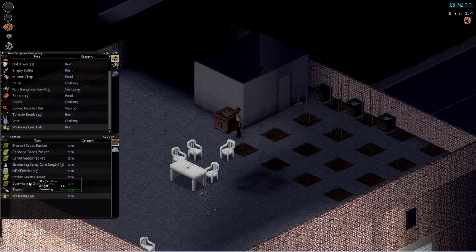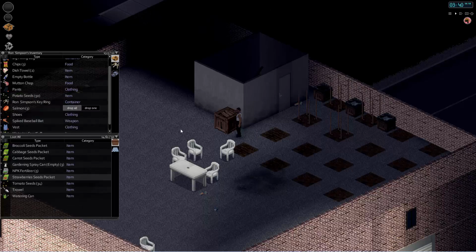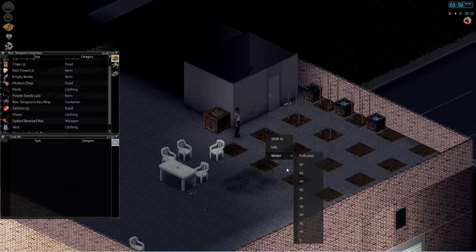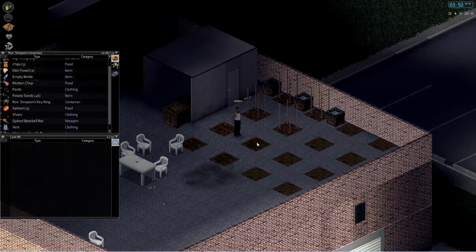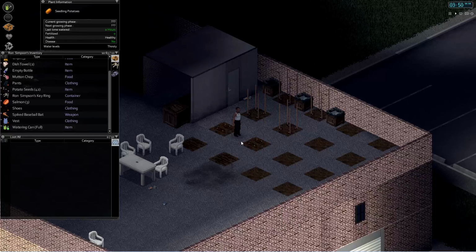So if we do 4 tomatoes, we put them away. Let's get some potatoes. Open pack of potato seeds. Right. Potatoes. And water them. Okay. So seeds, potatoes. And water them. Which one was there? Info. Thirsty. Well watered. Yeah, both well.